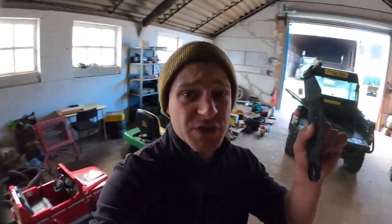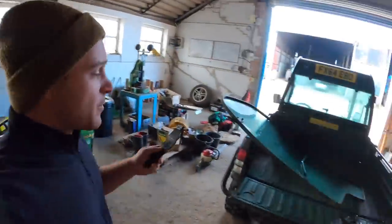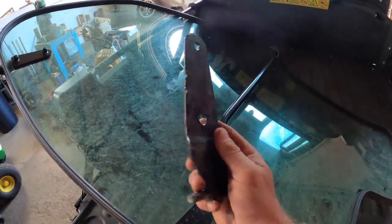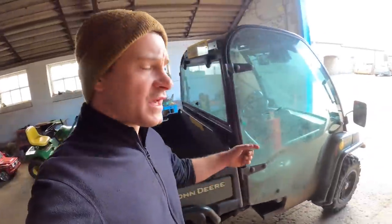So, I've just been straightening a hinge that's come off the Gator door. And I think that looks about right. I've just put this door on. I took that one off so it matched.